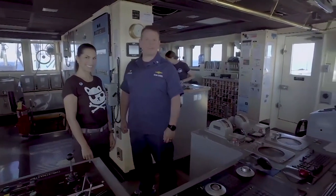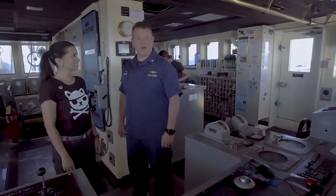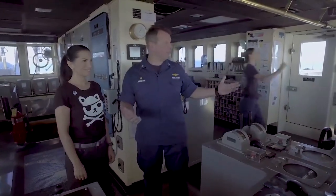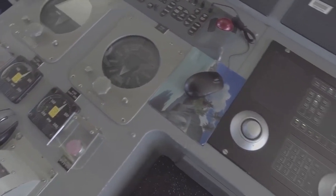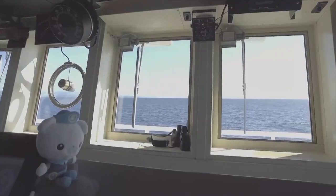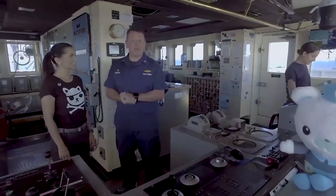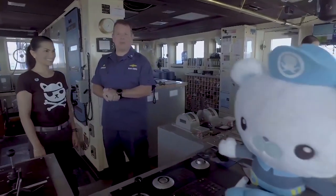Absolutely. Hello, Octocadets. My name's Eric Johnson. I'm a NOAA Corps officer, and I'm the captain of the Okeanos Explorer. Welcome to my office. This is where we drive the ship. This is where we control the operations. We run the propellers that are underneath us in the back to the wheel up here at the front, which is where we steer. It's a pretty cool job. It's very exciting, and it's pretty beautiful around here as well.